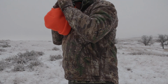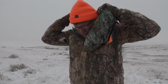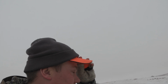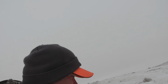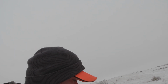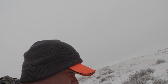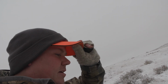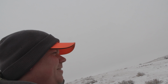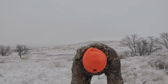Nice little 3x3. Didn't have much time to get Dad one, so. Yeah. Such as it is, right? Such as it is. Didn't have much time to get Dad one, so we got him a nice little 3x3 this morning. Pretty cool. Pretty advantageous little spot to be in for us to get him. Snuck over the rise and decided to shoot him there. Not bad. A lot better than not shooting one. True. Still a good buck. He'll be good eating. Get a lot of good meat out of him.